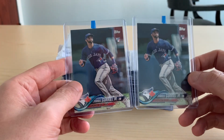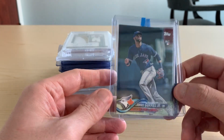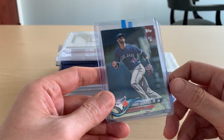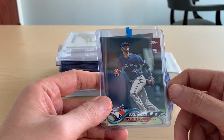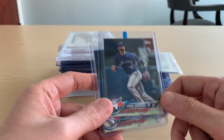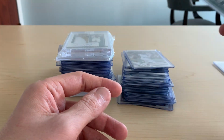Lourdes Gurriel is one of about 5 or 6 players I've been hoarding up their flagship rookies from. His stuff is 2018. I think he's got some great stuff in him. He's got a good lineup around him right now, so it'll be interesting to see how he does if the baseball season starts on time.